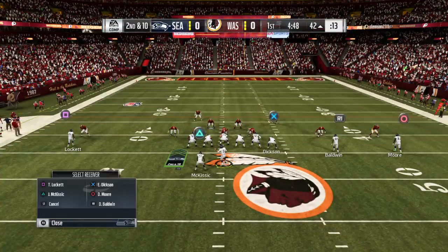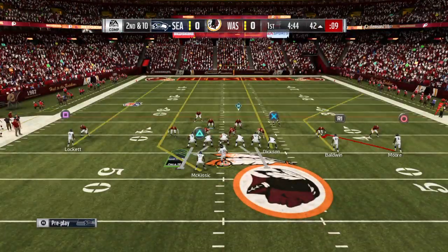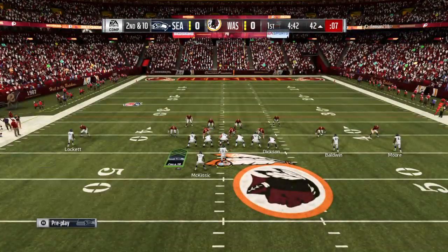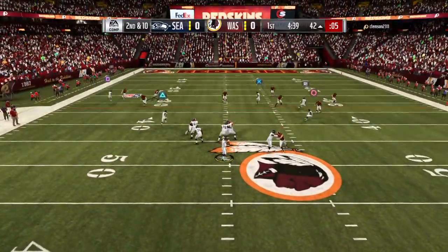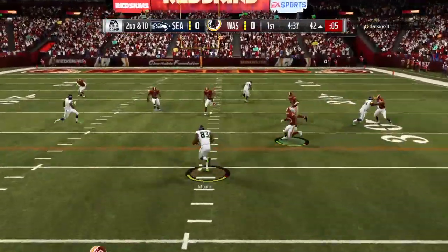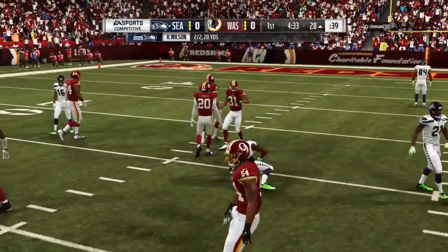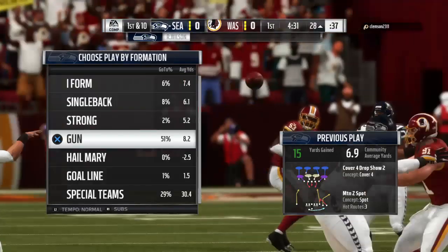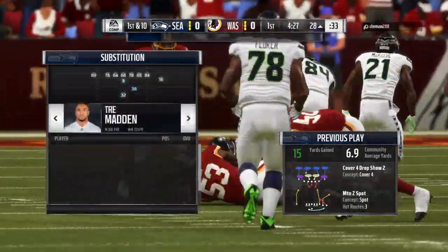Tempo. Right. 380. 14. On second down, Wilson. Over the middle and into the hands of his receiver Moore. And he's taken down inside the 30. It's his first catch, and it'll be good for 15 and a first down.